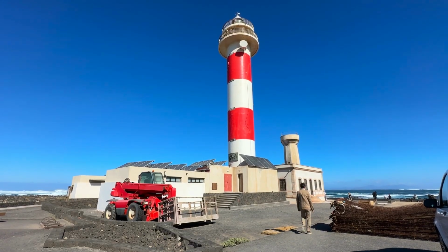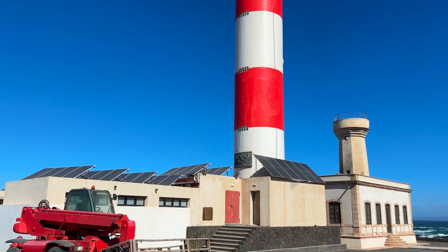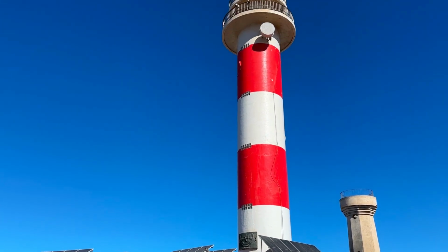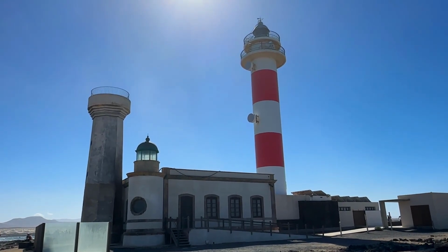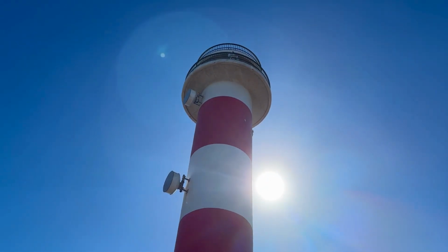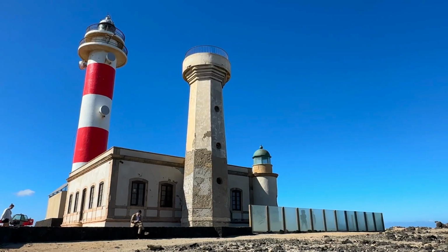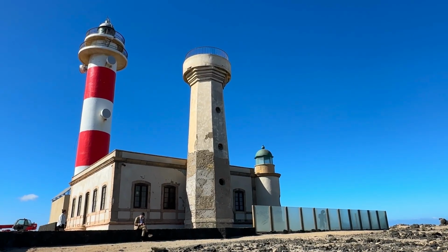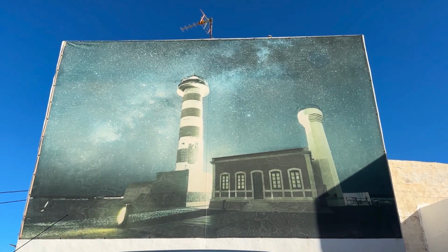The current lighthouse is the third in a succession of lighthouses that have operated on the site. It's unusual to see 3 lighthouses side by side, and the newest tower was built in the 1980s and is 30 metres tall. It has become a symbol of the island, captured in local street art.